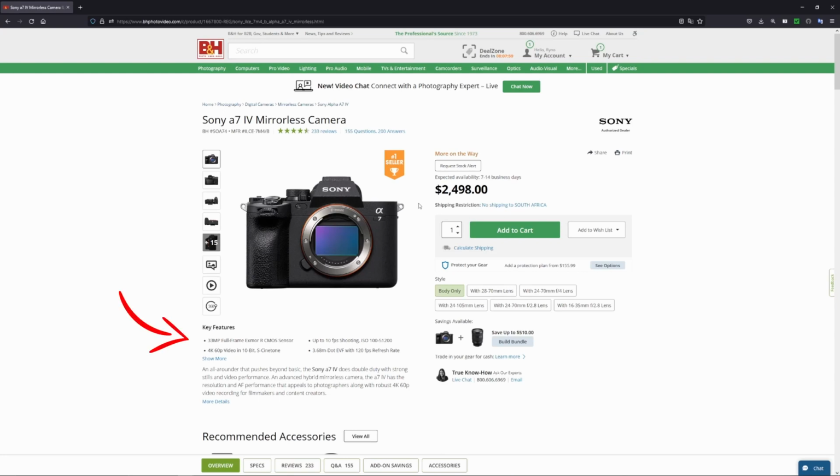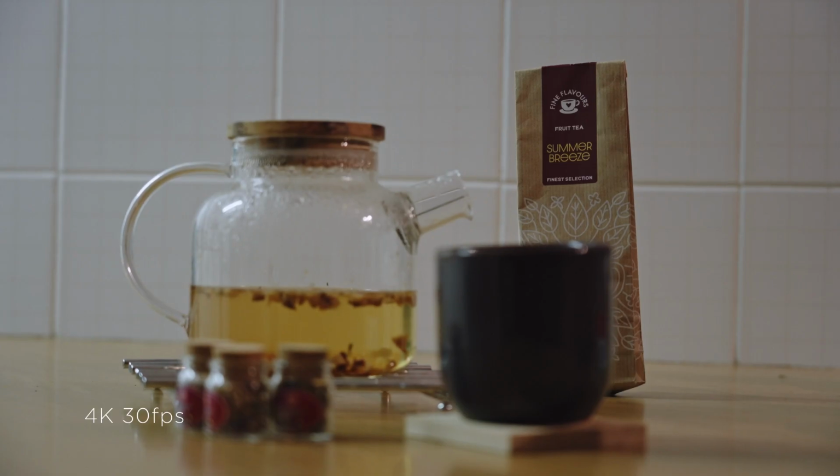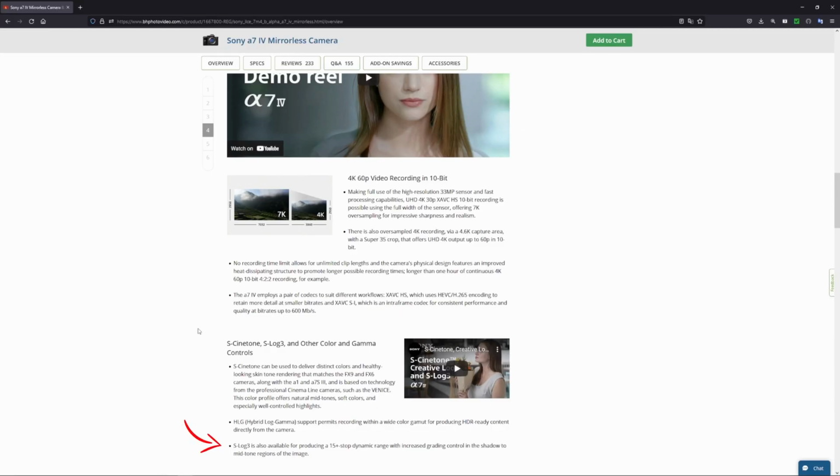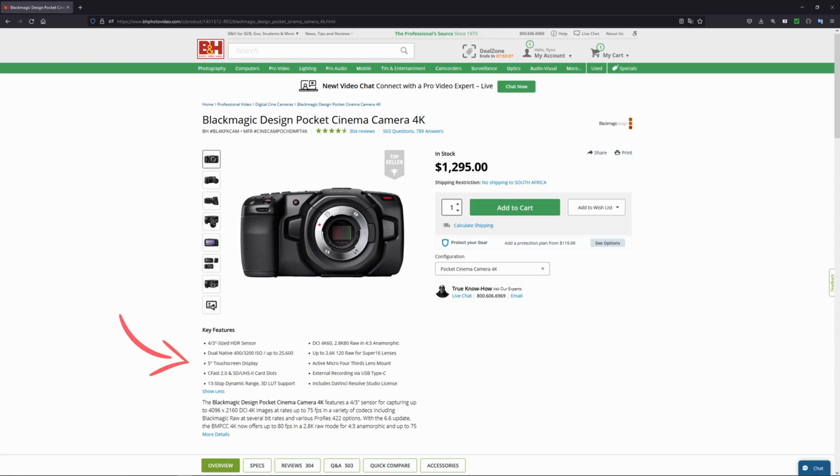The A7 IV features a 33 megapixel full frame CMOS sensor with the ability to shoot 4K video up until 60 frames per second at 10-bit color. The 4K 60 however is cropped to an APS-C size, and so you only get to use the full width of the sensor when you're shooting 4K 30. This camera has an advertised dynamic range of 15 stops, and the best way to tap into that is by shooting in S-Log3. The Pocket 4K has a 4/3 sensor, which I believe is 13 megapixels.